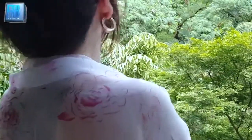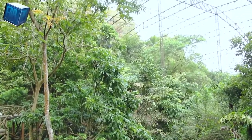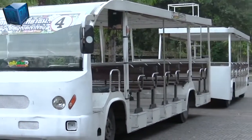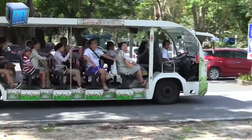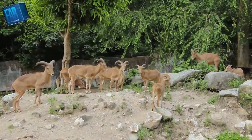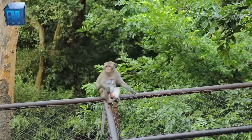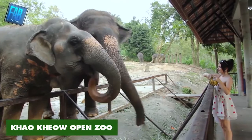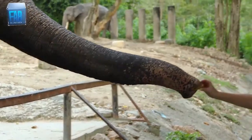There are many ways to travel around the park. Sit back, relax, and hop on and off the free tram ride service. Golf carts are available to rent, or you can drive around the park in your car. Enjoy the beauty of the natural forests and up-close encounters with the wild animals by day, or join the after-dark night safari.